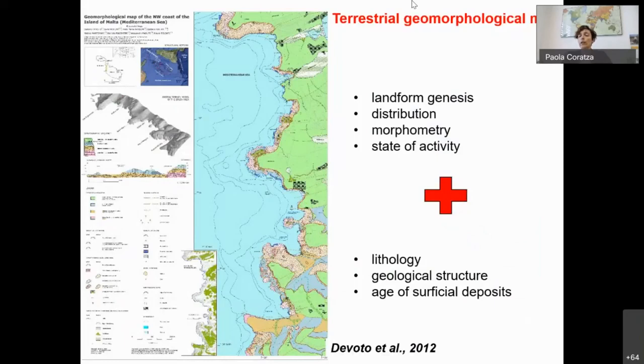geomorphological maps. I want to show you one of these examples, the geomorphological map of the northwest coast of the highlands of Malta. In this map, the main information reported is the landforms, in particular the landform genesis, distribution, morphometry and state of activity, and this kind of document offers a dynamic vision of this coastal landscape.